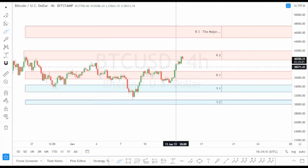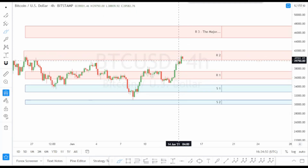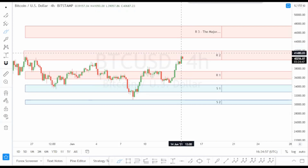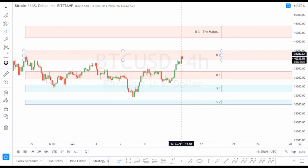As you can see, since yesterday, 1, 2, 3, 4 candles, 16 hours had a battle under the lower line of this resistance number 2. And with this candle, we managed to break. However, right at this moment, we are inside the resistance 2. So I'm expecting a slight pullback.